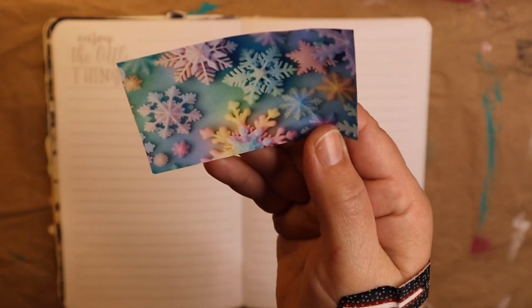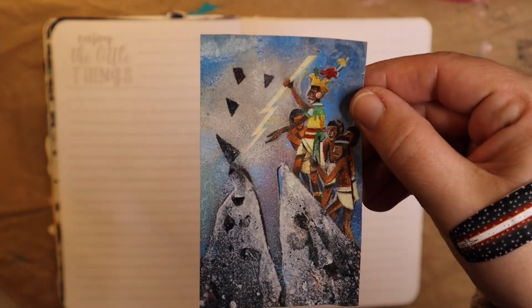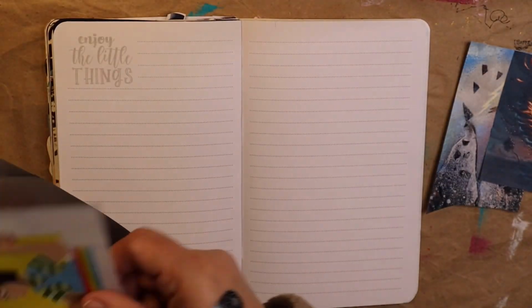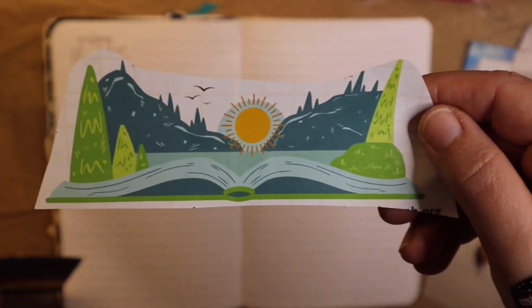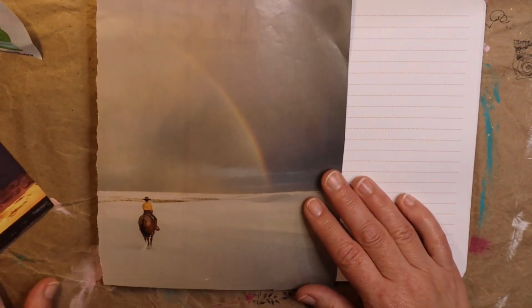So now we have day 9. So we have snowflake. We have lightning bolt. We have tornado. We have a rainbow. And I have a painted rainbow. And then I have this actual photo of a rainbow. And lastly, we have sun. And I love this sun over the book. And then I have an actual sunrise or sunset picture.